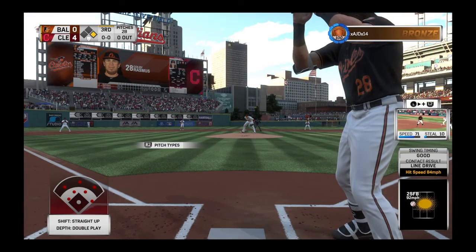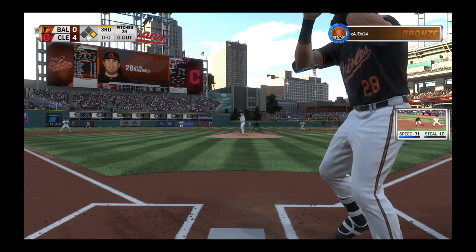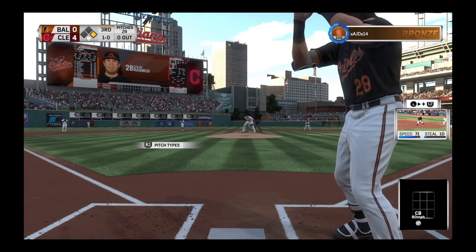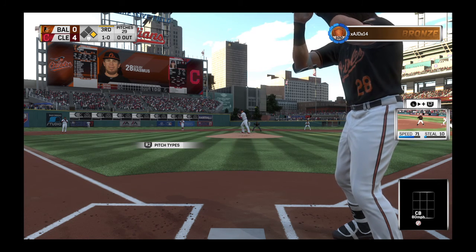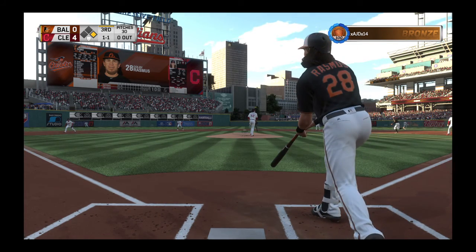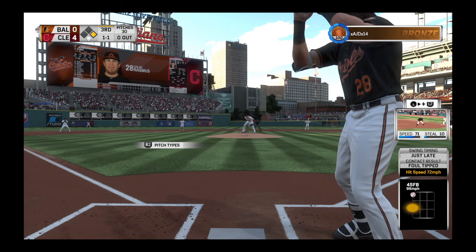So stepping in, Colby Rasmus. And a quick glance at the numbers will tell you it's been a huge struggle for him at the plate this year. And a curveball that started low and broke lower. Ball 1. The 1-0 pitch. And this is fouled back and out of play.